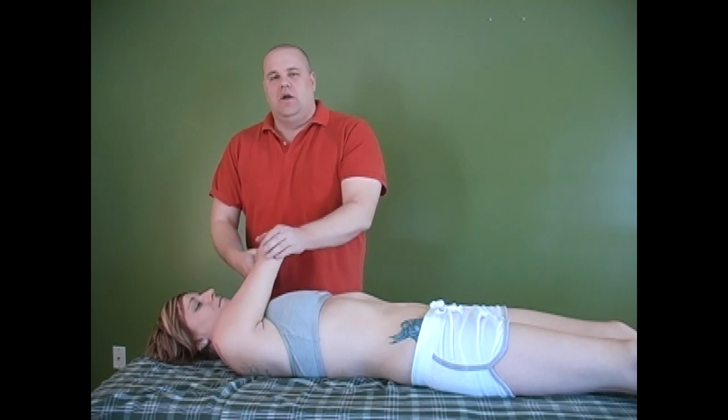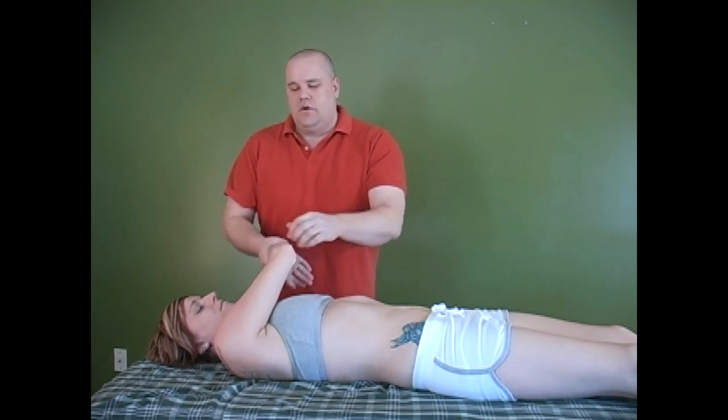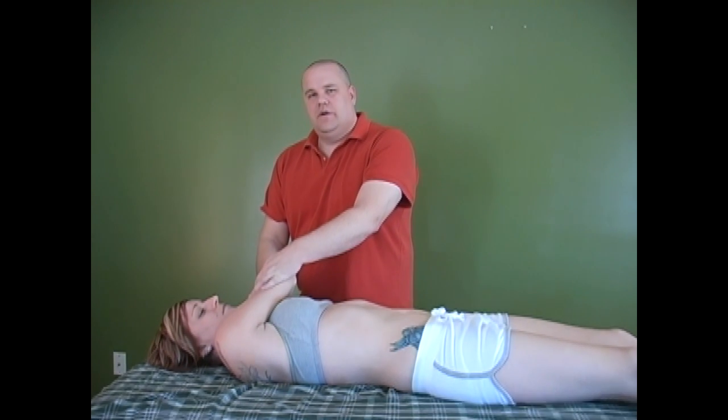Okay, next one, we're going to perform horizontal adduction. So we're going to bring it this way. And this one's stretching out the posterior deltoid muscle. So we're going to bring it this way and stretch out the posterior deltoid.